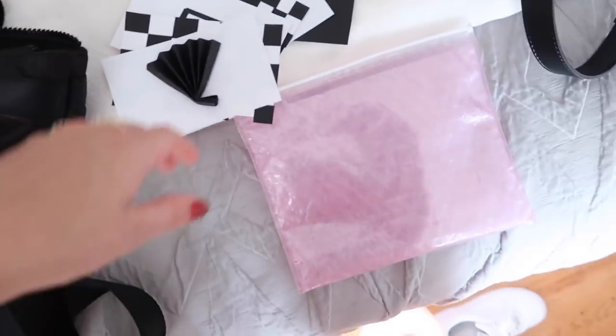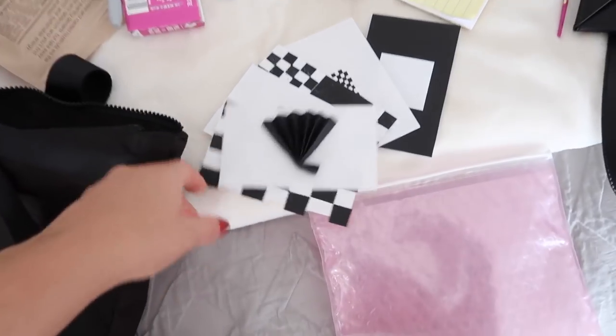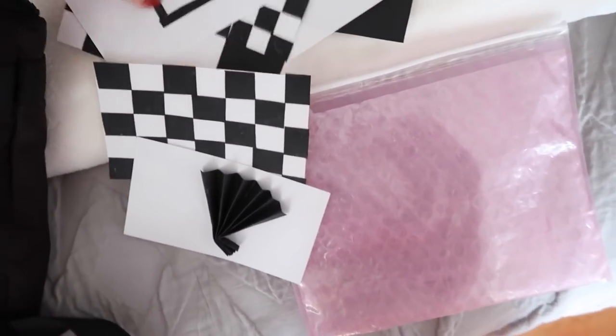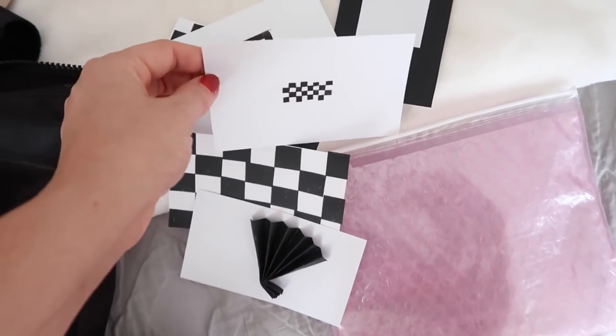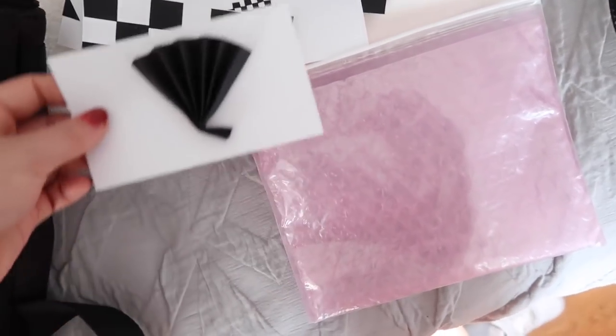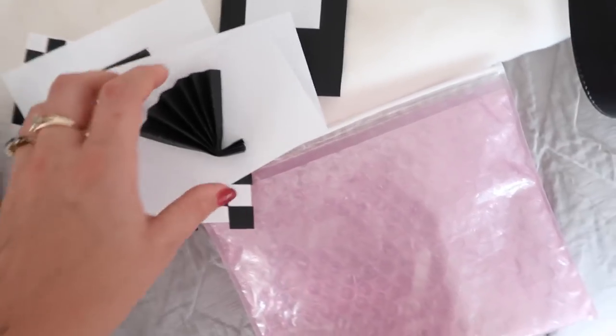Currently packing up my bag to go do homework. It's already the second day. These are some things I made in class yesterday. Where's the little one? Isn't it so cute? I did a big one, and then I did a little one. And this fan is pretty nice. There's no way it's gonna stay stuck though. Yep, it's not.